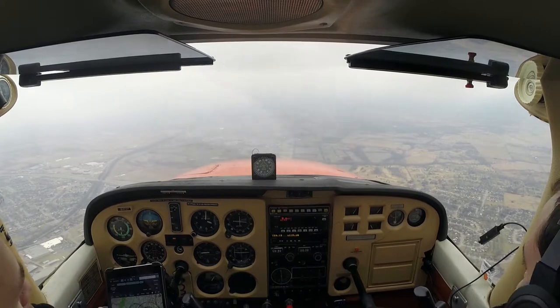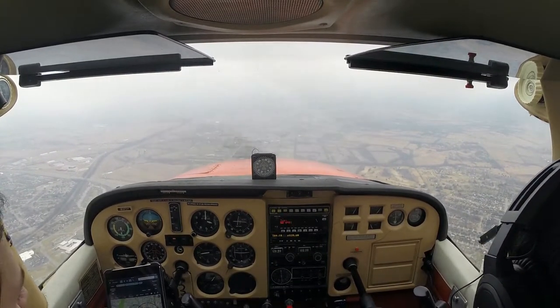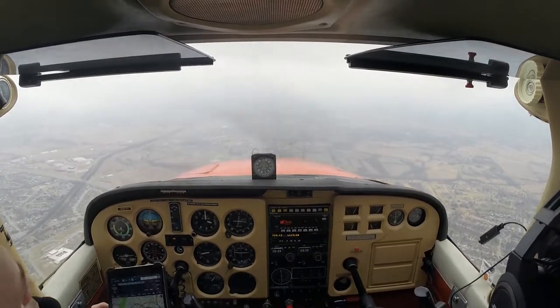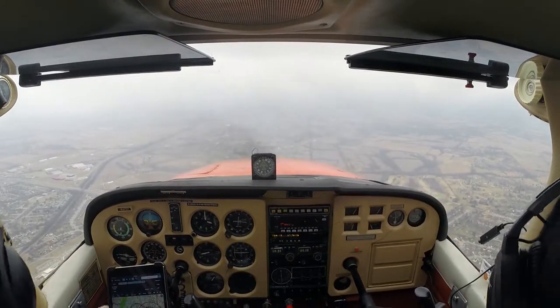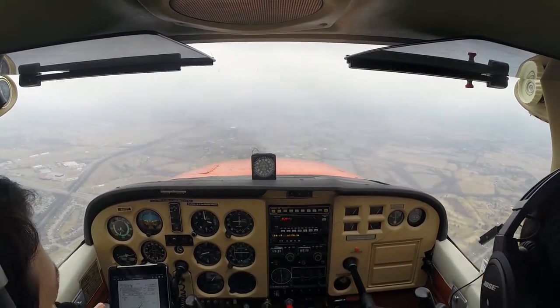Skyhawk 727, do expect your base turn in about 5 miles. We do have traffic departing opposite direction on runway 22. I was waiting on that. Roger, Skyhawk 727. Not sure why they're doing that. Yeah, really.